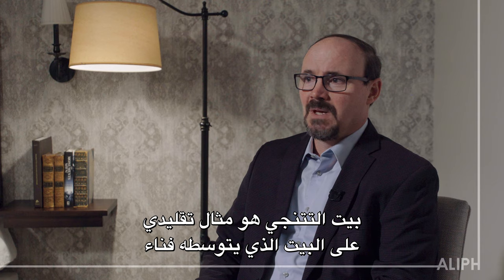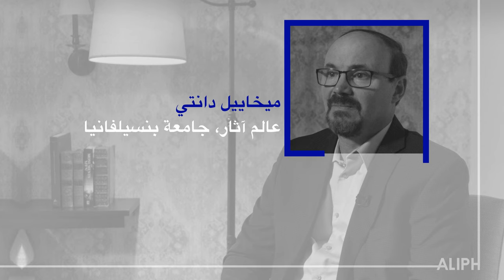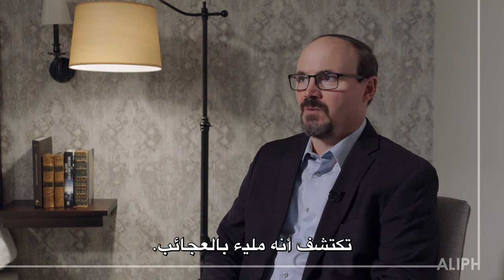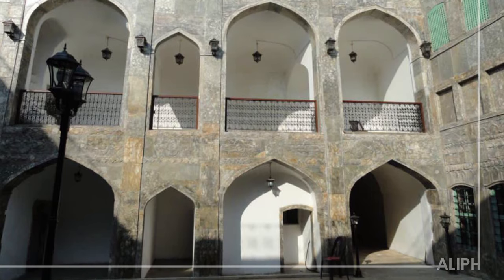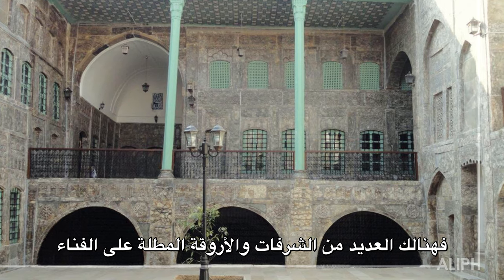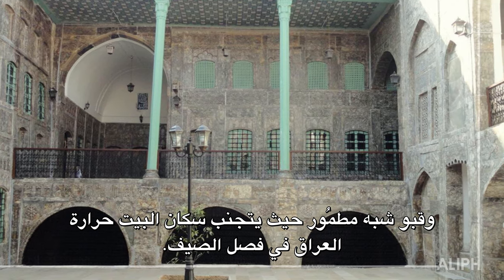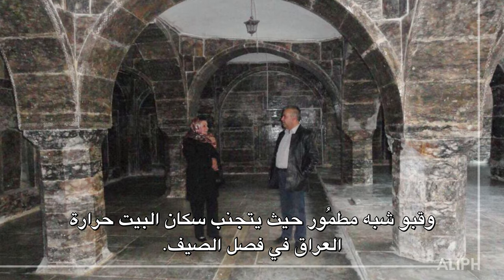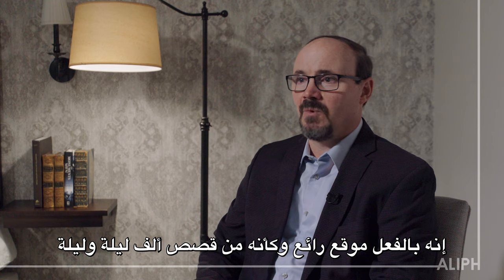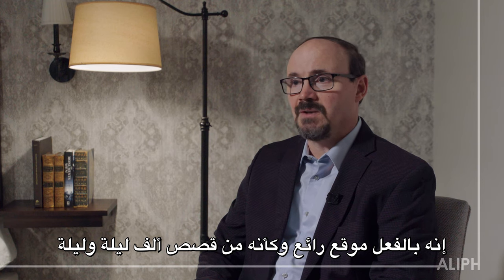Beidal Totunji is a typical example of a central courtyard house. It's actually a fairly nondescript building, but once you enter it, it's really full of wonders. There's various porticos and porches that overlook the courtyard, and there's a semi-subterranean serdab or cellar where the family could escape the Iraq heat in the summertime. So it's really a fantastic sight, something really kind of out of the Arabian Nights, if you will.